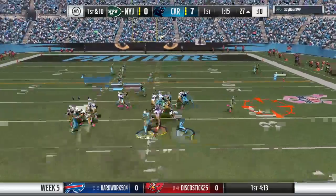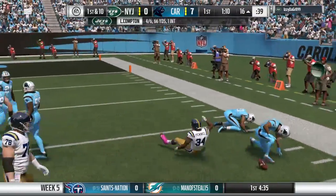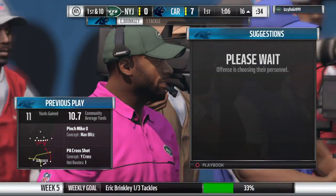They go action here on first down. He's going to find his running back. It's complete. And he's brought down. It's a gain of 11 yards that time, and it produces a new set of downs.